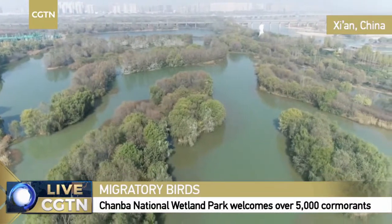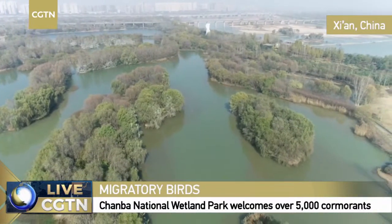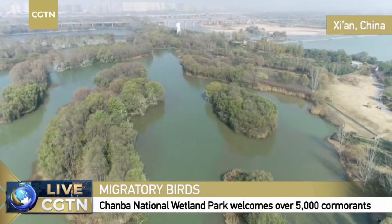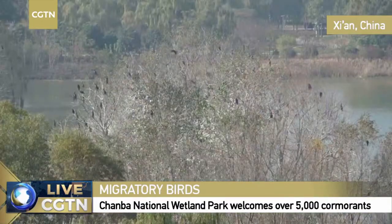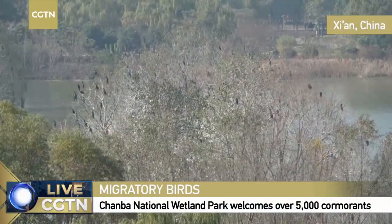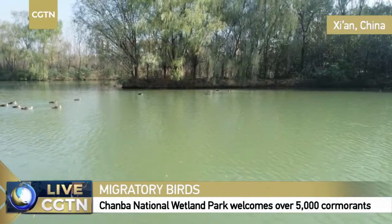At the far side of the water, we have also observed some other species, such as shag and herons. Herons are a very patient kind of birds. They would wait for hours before the prey shows up.